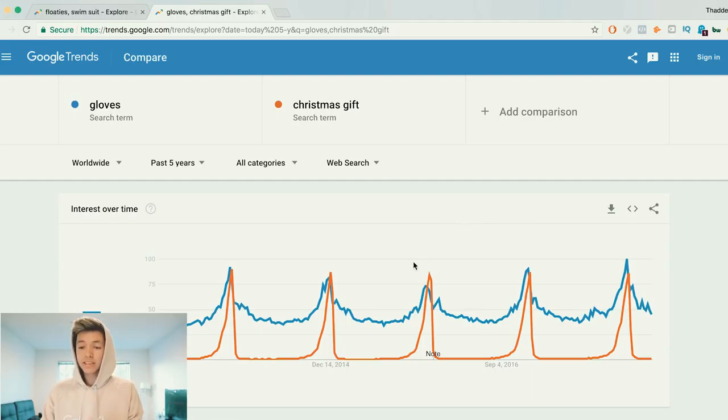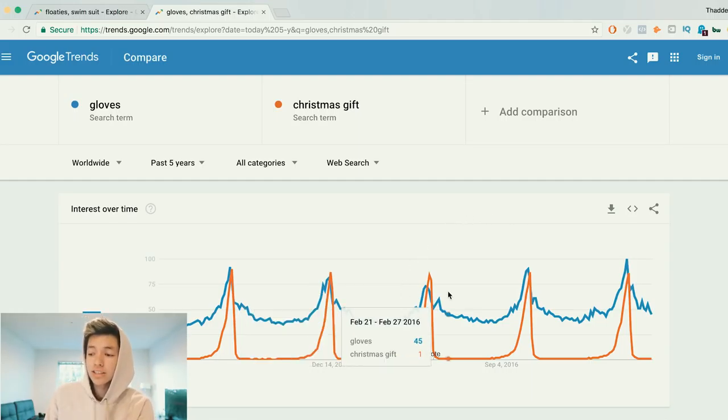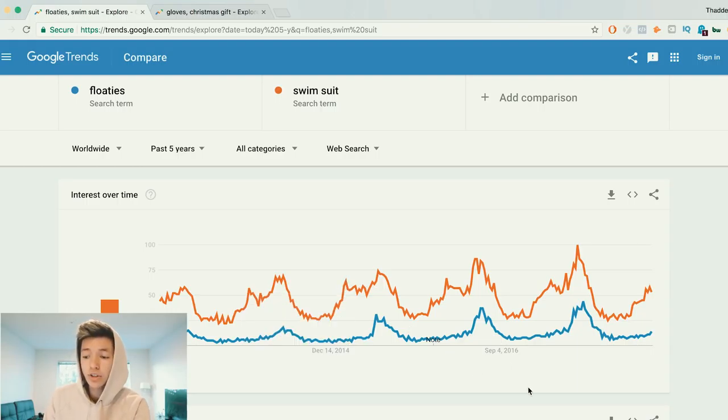So what that means is I would not do gloves, because the industry is staying stale. It's not growing, okay? But if we go back to floaties, it's growing like 10% every single year on a year-by-year basis, which means this coming summer you can expect what? A large amount of people searching for floaties, right? So, guys, you can do this with anything.